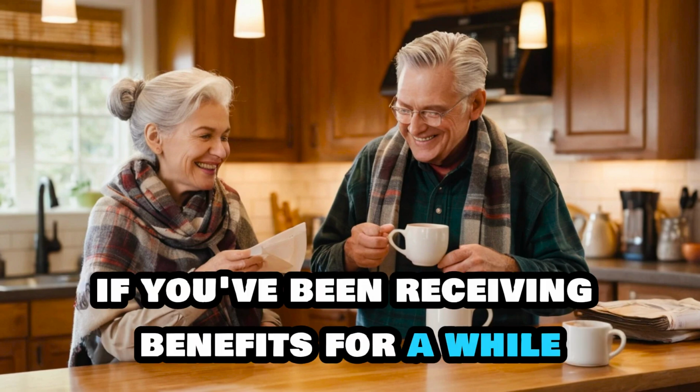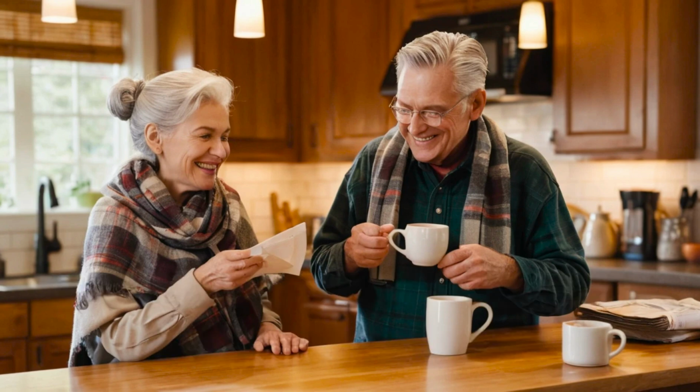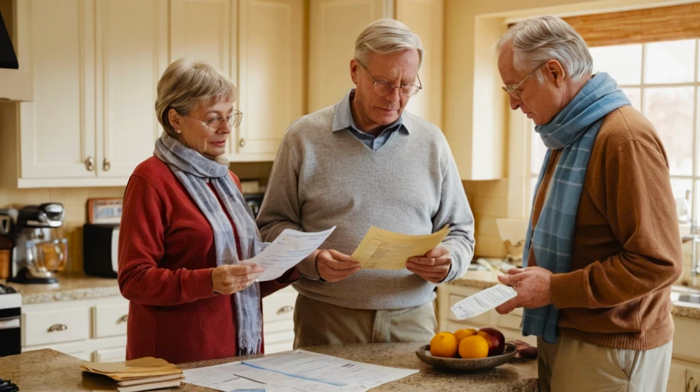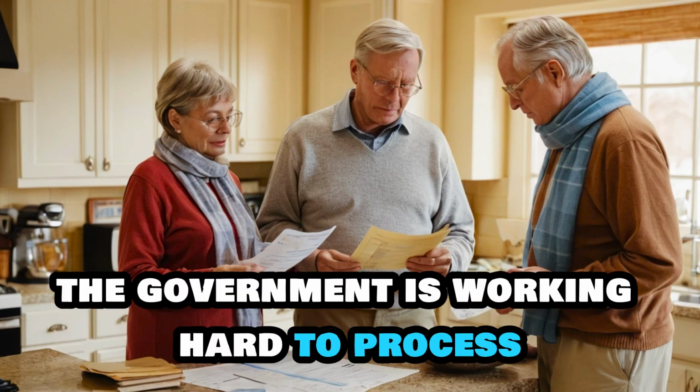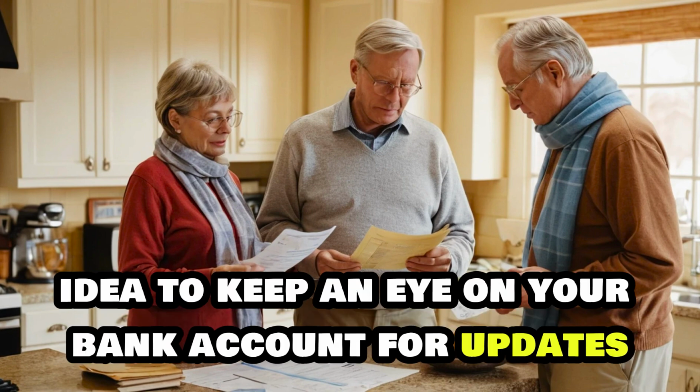If you've been receiving benefits for a while, you should see the payment relatively quickly. However, if you're a more recent recipient, it might take a little longer. The government is working hard to process these payments as quickly as possible, but it's always a good idea to keep an eye on your bank account for updates.